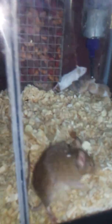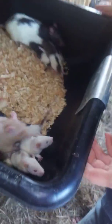We got multiple different colors. Some of them look almost like a goldish color. Wow. We got one pen of fancy rats. Look at all the babies. Yeah, she just had them. Beautiful. And like I said, all this is the rat ones. We have a bunch of different rats with a bunch of babies.